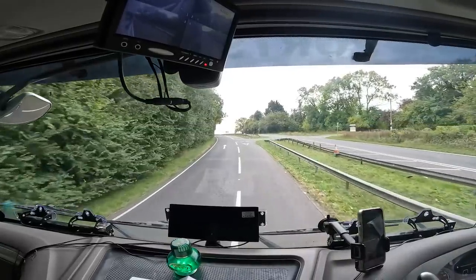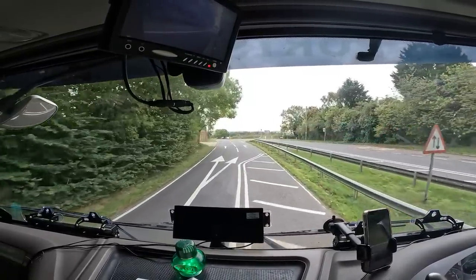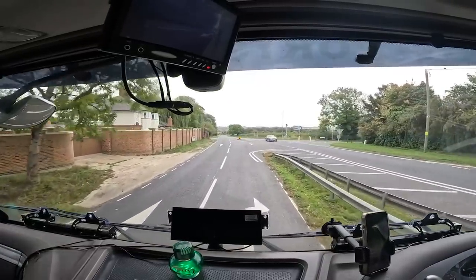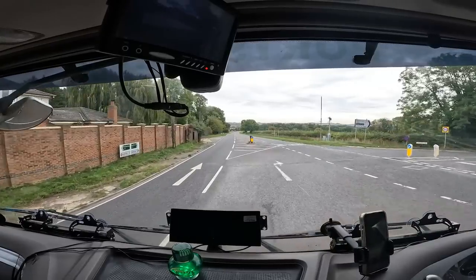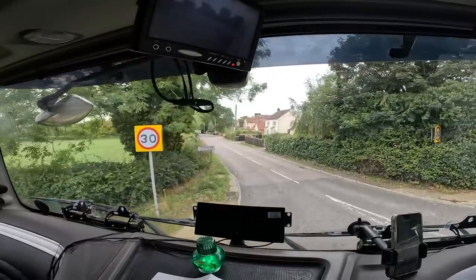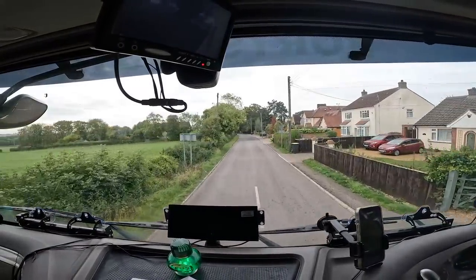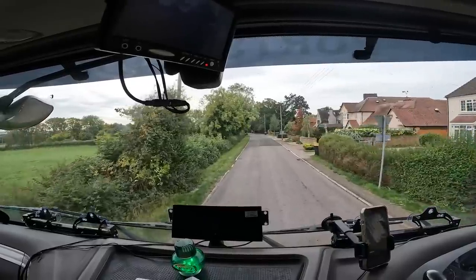Is this the one we want? No, this is not the one we want. It's the next one we want. This one we want. Yeah, then it's like a blindside turn round into an industrial estate, then down a narrow lane with a train track on one side as well. Obviously it'd be fenced off, but yeah, that's where it is. It's just down here on the left.